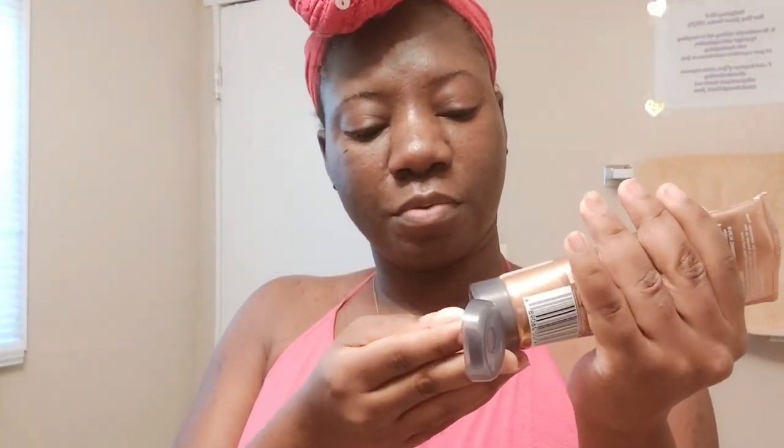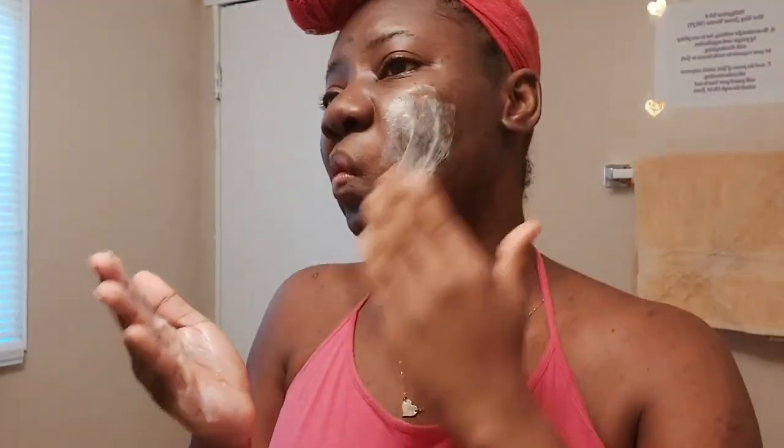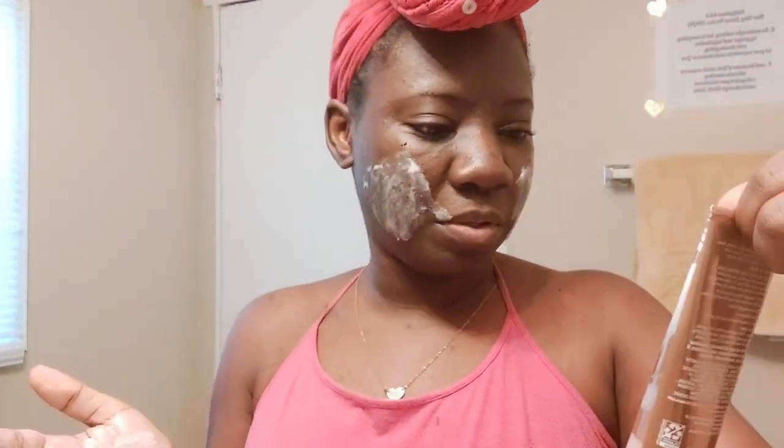Get into some exfoliation. I love absolutely how pearlescent this is. I don't think I've used this since last year. Literally, and I can't even tell you when. This is a facial exfoliator by Bior. This is the rose quartz with charcoal. The charcoal is really good for the skin already. There's a great multitude of benefits for the skin.